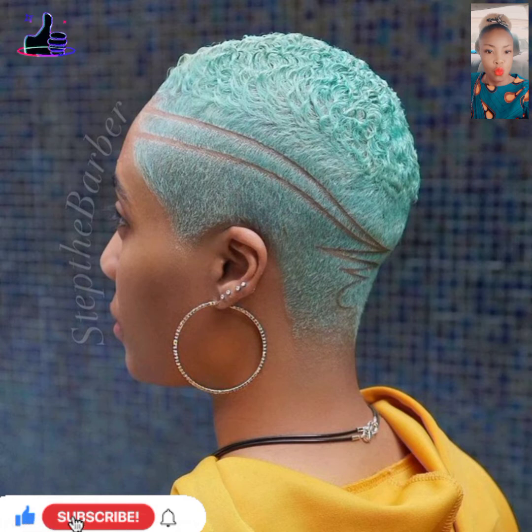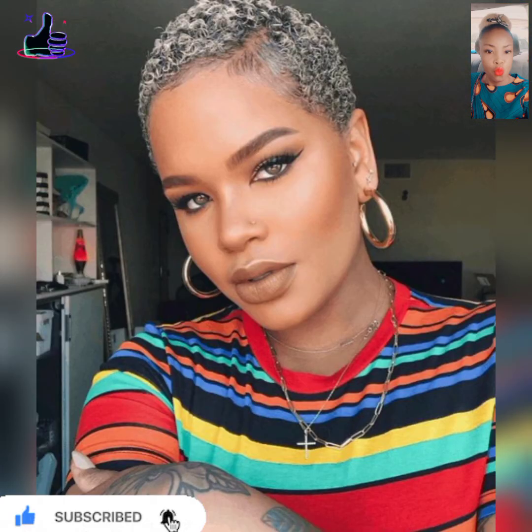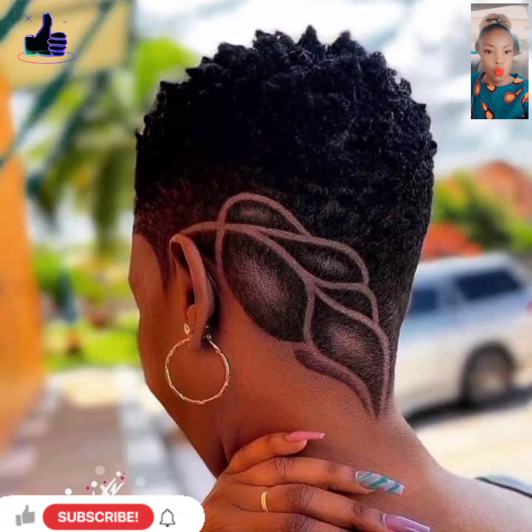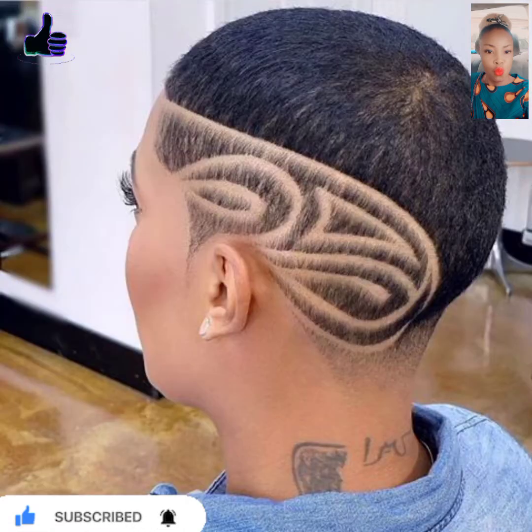If you add those styles to the already chopped hair, it's going to make it more unique. Earlier everybody thought these hairstyles were only for the male, but now every lady out there, including me, we are rocking this hairstyle back to back. It's not only for men alone.